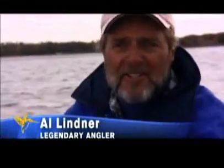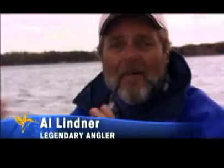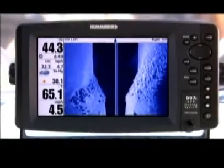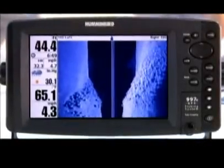Hey, the key to catching fish is you got to find them before you can catch them. And my Hummingbird with side imaging technology helps me do just that.